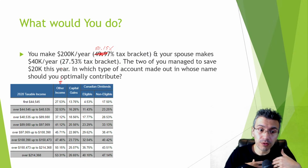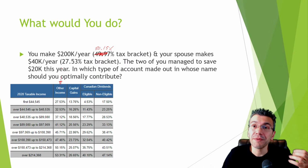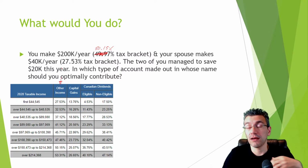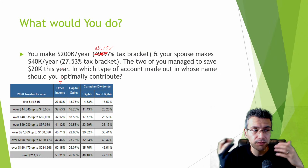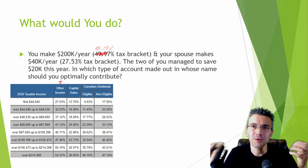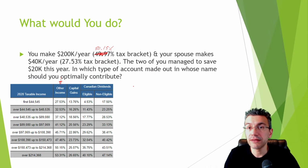Half, 10,000 to their own, 10,000 to the spouse, right? Now, should the lower income spouse open up their own RRSP and contribute to their own RRSP? In this situation, it would make very little sense. The only time that would be at all a reasonable approach is if people don't share their income, right? In some couples, everyone manages their own money. They don't pool their money together. So obviously in those cases, every person invests for themselves. But then again, there's no point in trying to use a spousal RRSP, right? So let's assume that both of these individuals are fine with sharing their incomes.